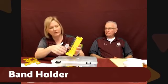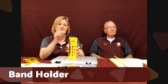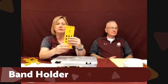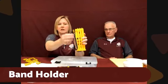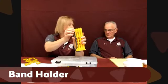I forget how many bands fit, but it's quite a bit. So you can put them all on here, and then you can nail this to the wall. It'll just be up there when you need to take a band off. Just unclick it and slide one off.